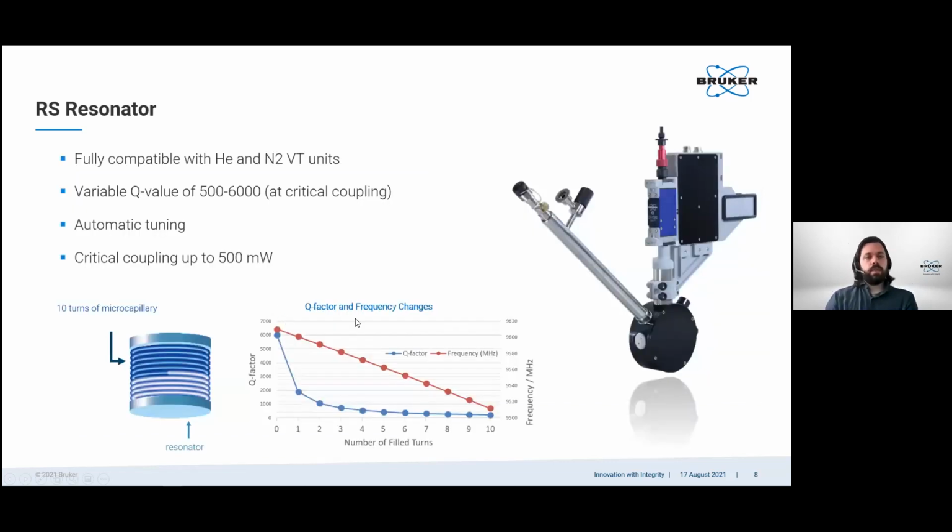Then here you have the resonator. Here you can see it is installed to a helium cryostat. So this already tells you that the RapidScan resonator is fully compatible with helium and liquid nitrogen variable temperature units. The resonator itself can be critically coupled for a wide range of Q values, so from 500 to 6,000. And critical coupling is possible up to values of 500 milliwatt.